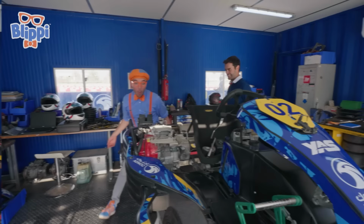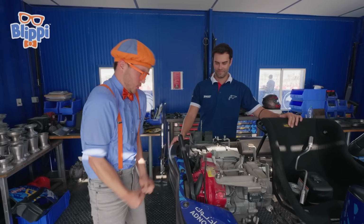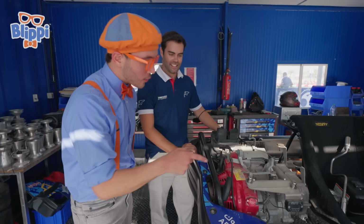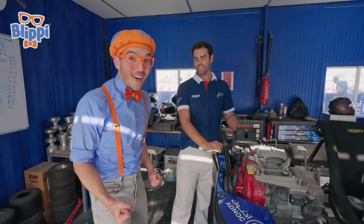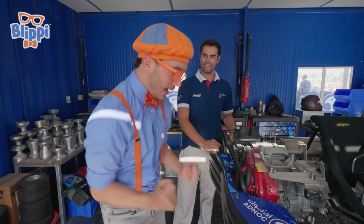Whoa, look at this. It's the engine. Whoa. Yeah, this engine looks really powerful, so you can go really fast. It is. It's a 270cc engine. Wow, and how do you start it? It's a very good question, because all the cars start with a button normally or with a key. But that's a go-kart. We have to pull here very hard, and then you start it. Whoa, that's so cool. Yeah, you pull it, and it starts the go-kart. You don't need a key, or you don't press a button.